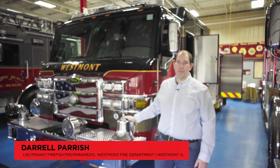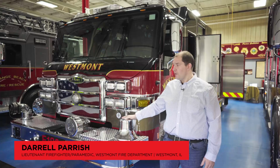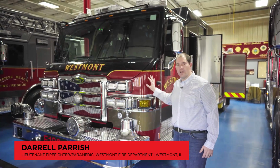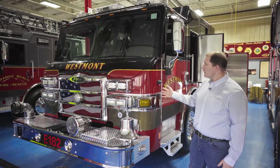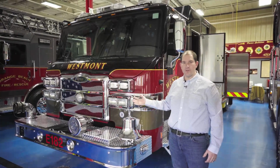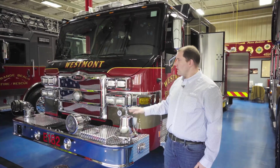I'm Darryl Parrish, Lieutenant with the Westmont Fire Department. We're up here in Appleton, Wisconsin at the Pierce factory. We're doing our final inspection on a pumper that we are purchasing. This is going to be the fourth rendition of this pumper. We have 4 other versions of it, almost exactly the same. But again, we use Pierce in all of our fleet.